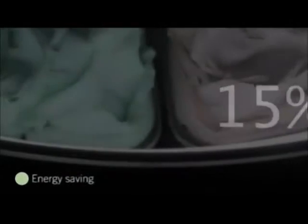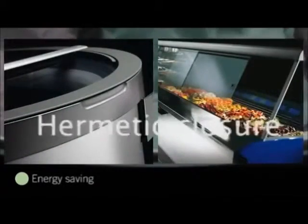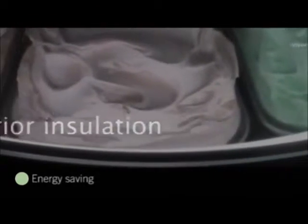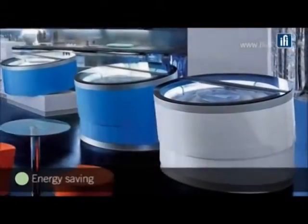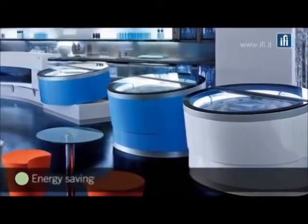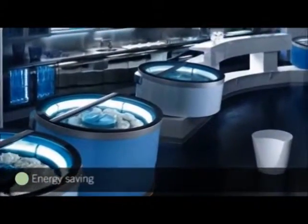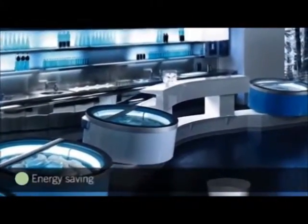Energy saving. Tonda enables energy saving up to 15% thanks to the hermetic closure, superior insulation and intelligent defrosting system (RDF). Defrosting every 8 hours, based exclusively on the effective opening time of the display case, Tonda reduces temperature shock, thereby avoiding any unpleasant glossy effect on the gelato.